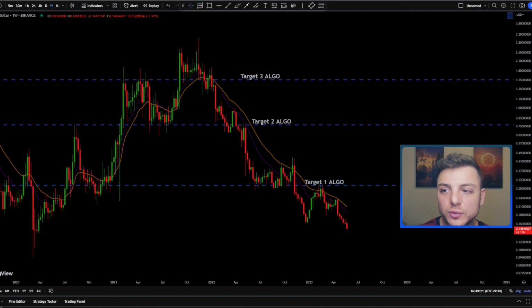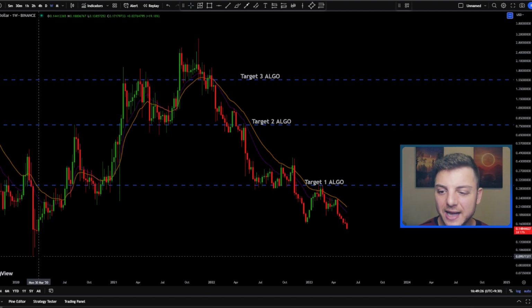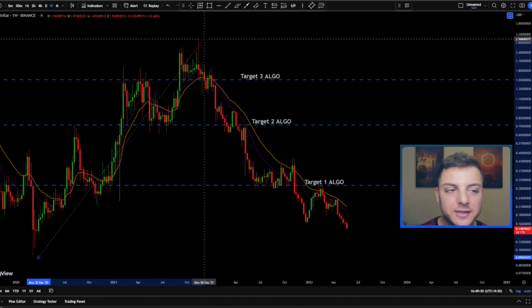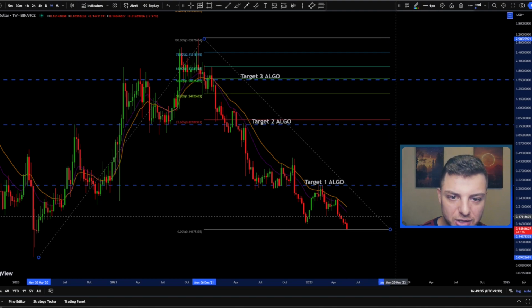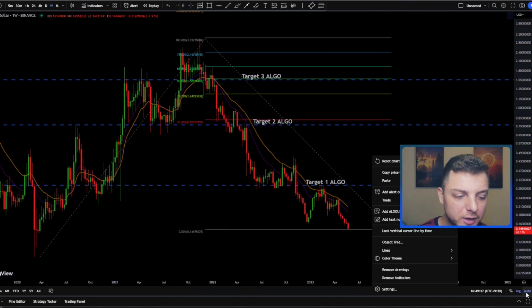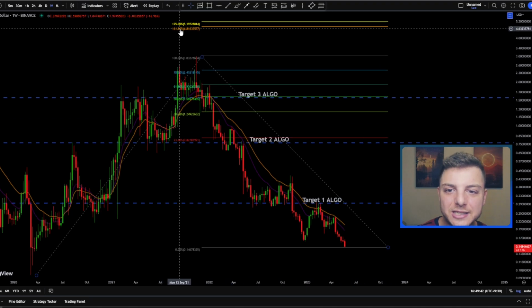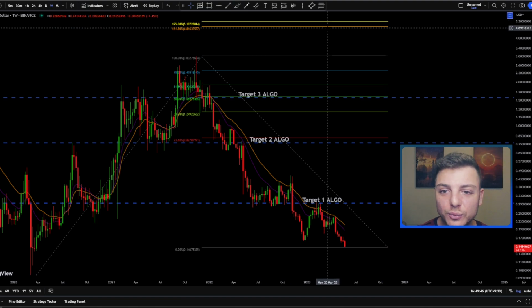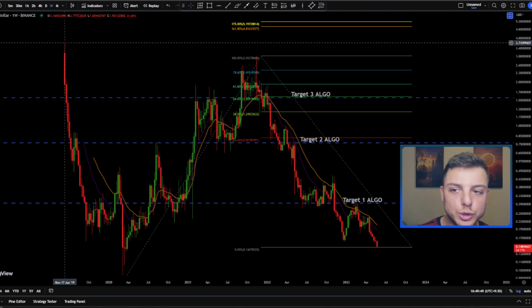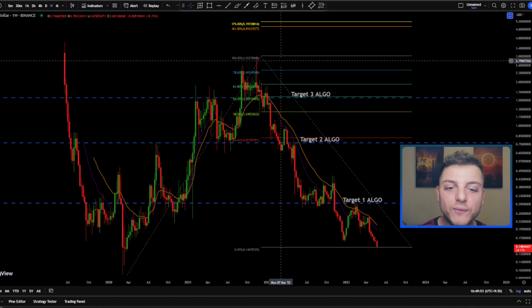For my fourth and final target on Algo, we're going to use the trend-based Fibonacci extension. I started this down at this all-time low here on Algo. I drag it up to this high that happened at the $3 mark, and then I drag it back to the current price that you can see. And the main point that I'm trying to look at here is actually this golden zone. This golden zone, 1.618 level to 1.75 level, lines up at that $5 range for Algo. It actually breaks the all-time high, where the all-time high was about $3.70. We're looking into that $5 range.